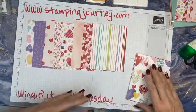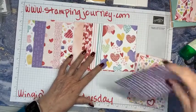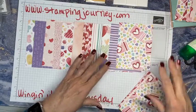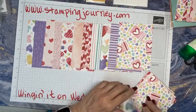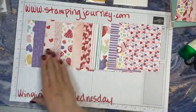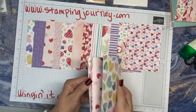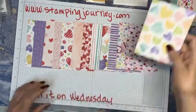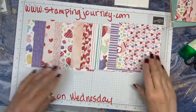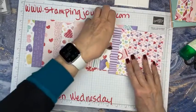Love stripes. I'm a big fan of the stripes. This one, I think so cute. More stripes, yay. This is the one I used on my card over there. And there, ta-da. So that is the front and back of your designer paper, and then it just repeats, okay? So beautiful.